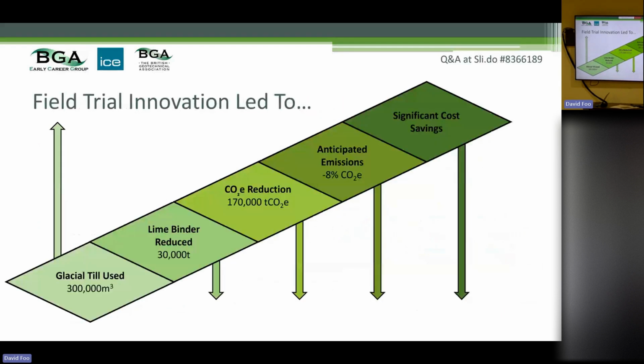So overall, the field trial was really good. And I think spending the money and doing these trials beforehand can really add benefit. This demonstrates it. It enabled 300,000 cubic meters of material to be used, which is replacing imported material, which is a significant cost saving. We managed to reduce the lime binder across the whole scheme by about 30,000 tons, which again had a huge carbon saving.